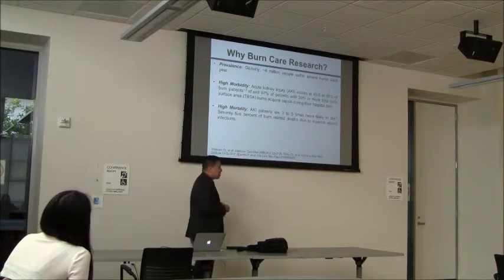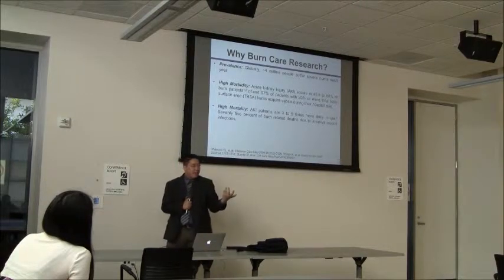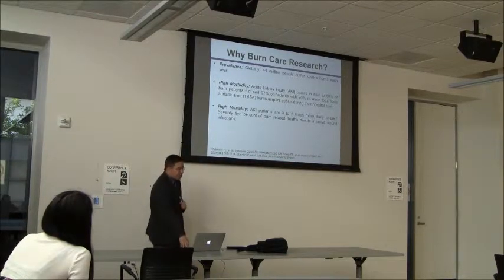We see that burn patients with AKI or acute kidney injury have a 3 to 5 times more likelihood of dying. And we also see that 75% of burn-related deaths are actually due to invasive infections. So these are big numbers and we want to reduce it.